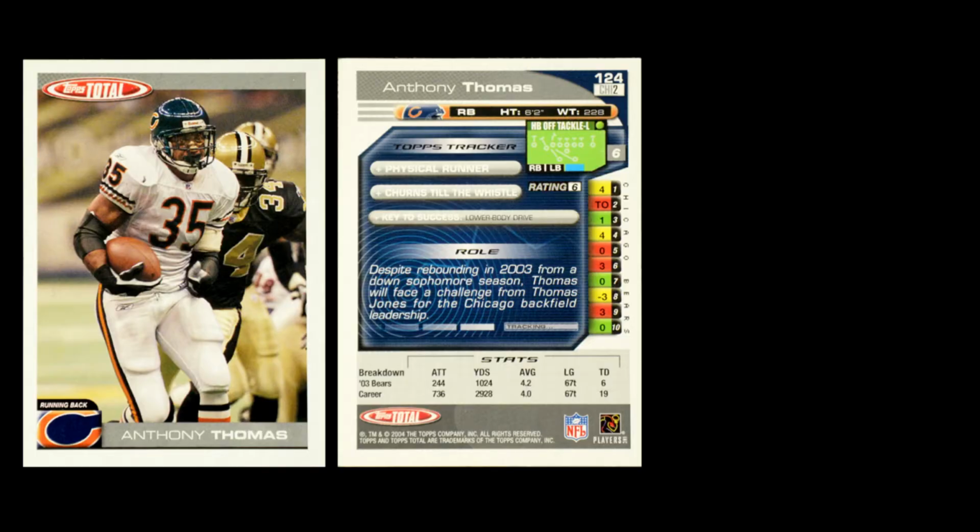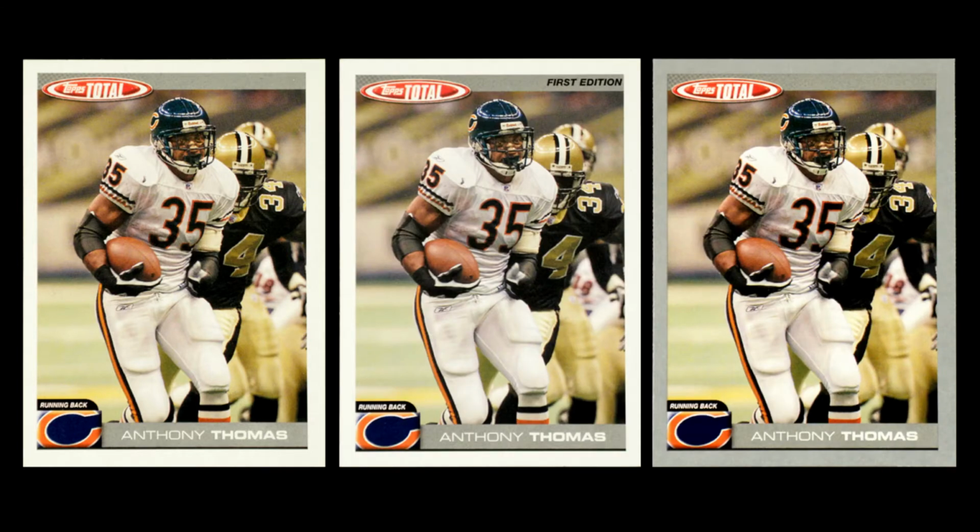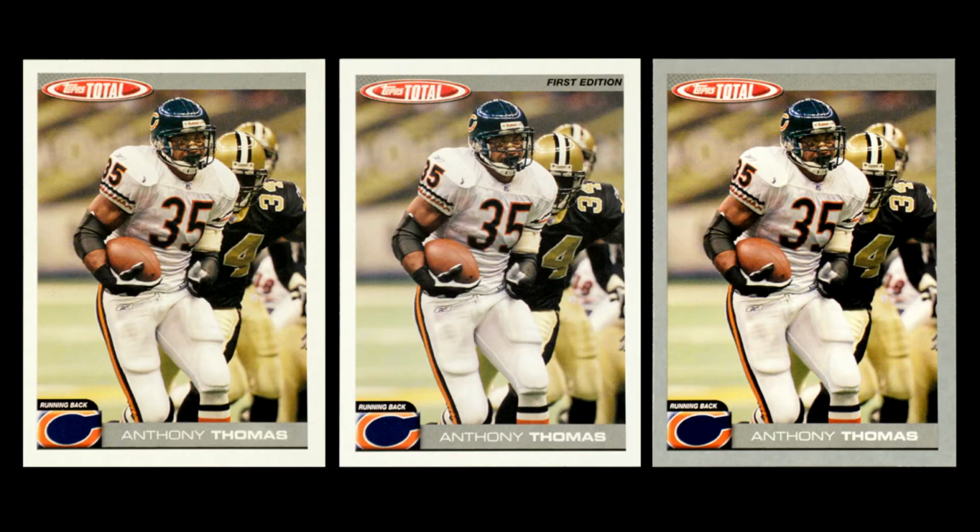In 2004, they added another parallel set. This was first edition. Now, this is one of only 2 years where they did first edition. I know that the Beckett says that there was one in 2005. They did not put any into any packs in 2005. It's just there are only 2 years. 2004 and 2007 have first edition cards, and they're of the entire set. So you have first edition cards and you have silver cards for 2004.